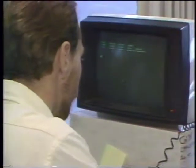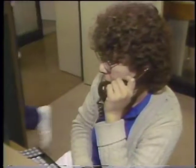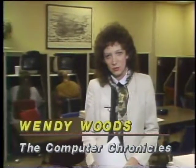Over the last few years, computers have virtually taken over the research field. However, one job where computers won't intrude soon is the job of interviewer. Human operators still beat out the synthesized voice. Perhaps the most important aspect of automated research, however, is that the results produced are far more accurate. Field research polls, for instance, claim just a 3.1% margin for error in general, and few politicians can argue with that. For the Computer Chronicles, I'm Wendy Woods.